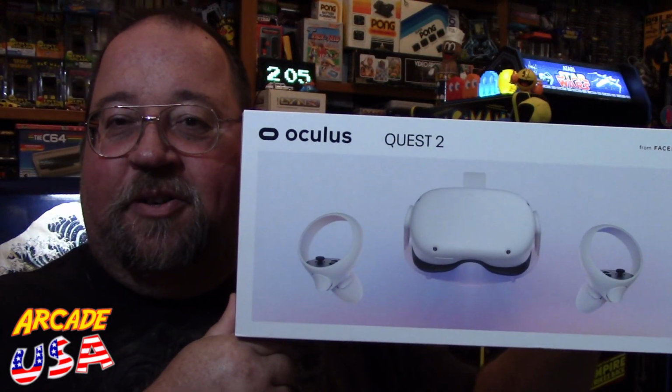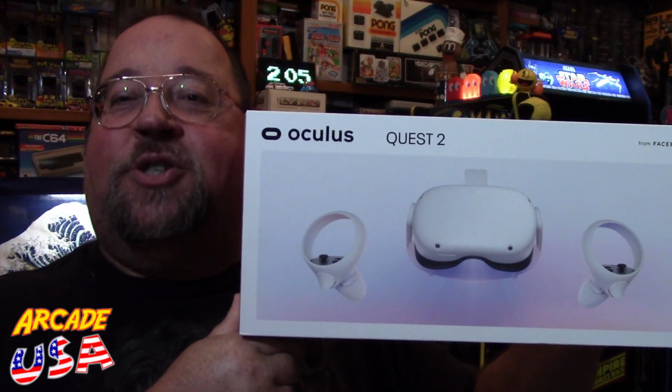Let's go through some of the pickups. Now, this is not retro at all. This is something newer, but I finally got an Oculus Quest 2. Oh yeah, Oculus Quest 2. Been having a blast with this. Now, I had the PlayStation VR for a long time, and I finally got rid of it because it was too much of a hassle.